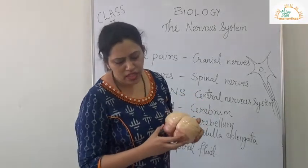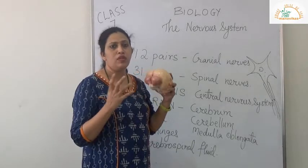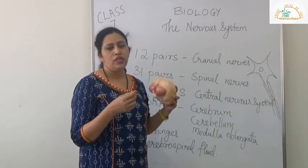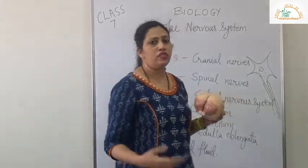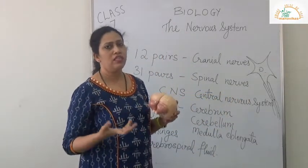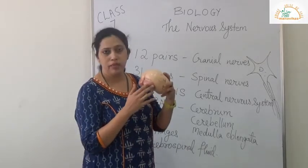Next, the cerebellum also coordinates the muscular movement on both sides of the body, and that is why when we walk, you can see this hand moves up with the opposite leg. You can try it at home. Both sides are coordinated. When you walk, dance, anything you do, there is coordination that is also controlled by the cerebellum.